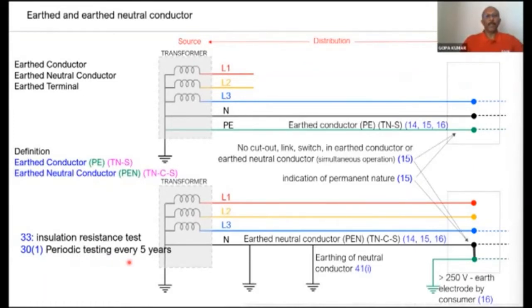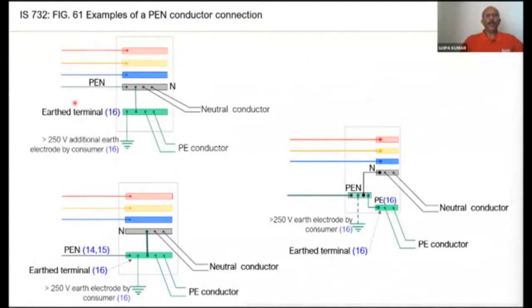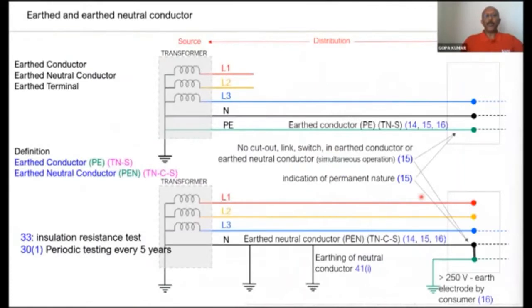So basically, for a consumer who is getting low voltage electricity from the electricity supply company, the electricity supply company is supposed to ensure that all these regulations, the mandatory safety requirements, are followed. But if we analyze, for this particular purpose, here I am showing you a kind of meter board where between the neutral and earth a link is made.